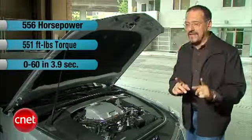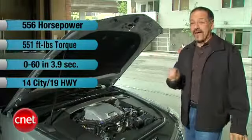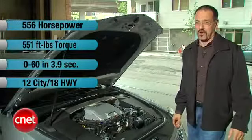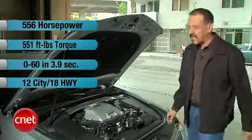Now, you pay the price on the MPG. $14.19 with the manual. If that's not bad enough, get the automatic. Then you'll be in $12.18 territory. And with either one, you're going to pay a gas guzzler tax. But if you buy this car, I don't think you care.